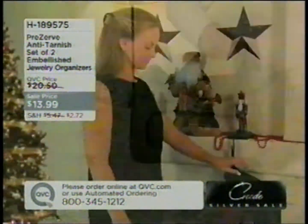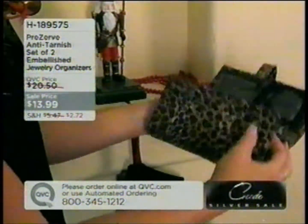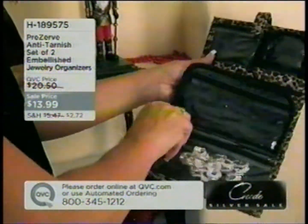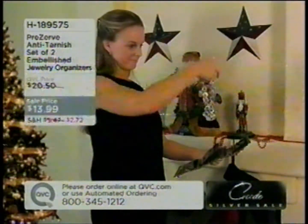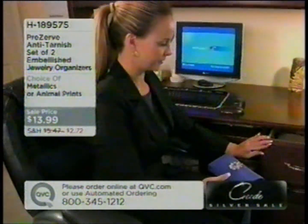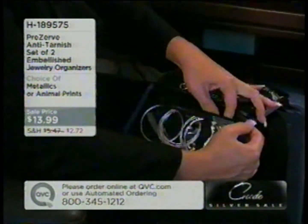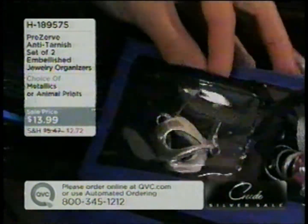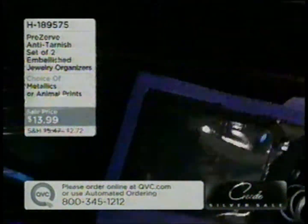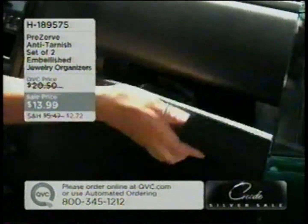Well, every gal I know has some jewelry. So it's nice to have something that'll organize it and keep it from tarnishing and looking good for a long time. Well, I'm like you. I have tons of jewelry, and I wear the same things every day. So I'll just stick those things in that little bag, and I won't have to scramble through everything. Exactly. Great. Well, I'm glad you were watching, Nancy. Glad this is going to be some nice gift giving for you.